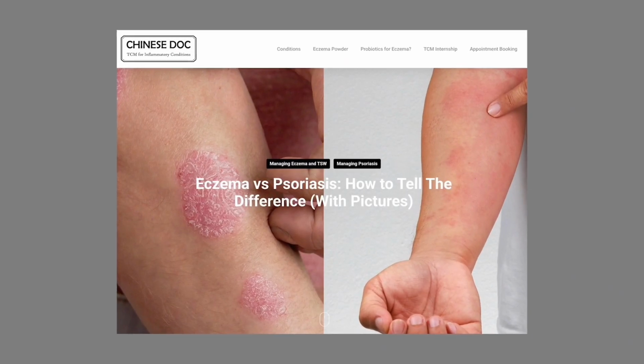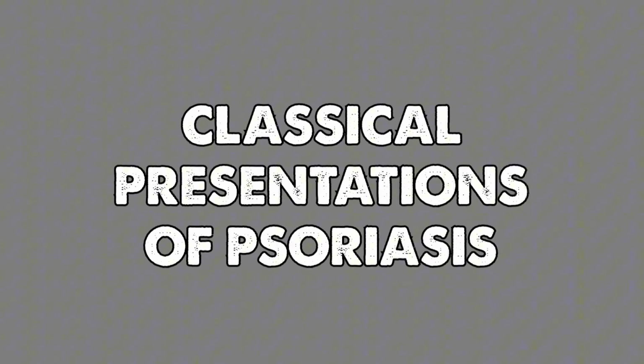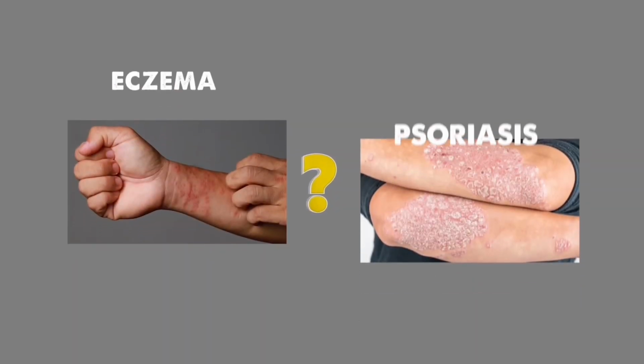Now we come to the question of what the difference is between eczema and psoriasis. We have more classic presentations of eczema, like lesions in the inner elbows and behind the knees. We have classic presentations of psoriasis, like on the outer elbows or the front of the knees, for example. That said, many patients come in with rashes that are not quite eczema and not clearly psoriasis.